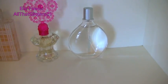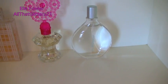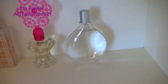So Pure DKNY, she has claimed, but it smells really nice, and if you're in a store and you can smell this one, I recommend it.